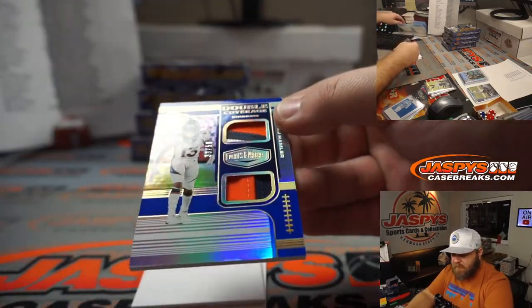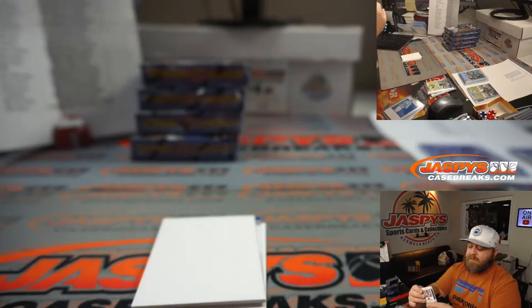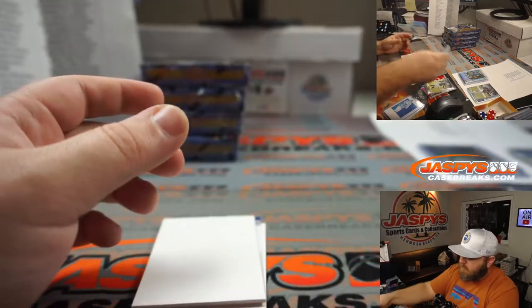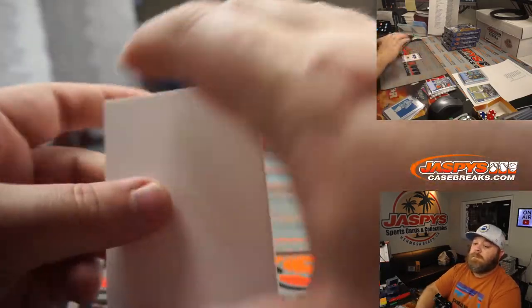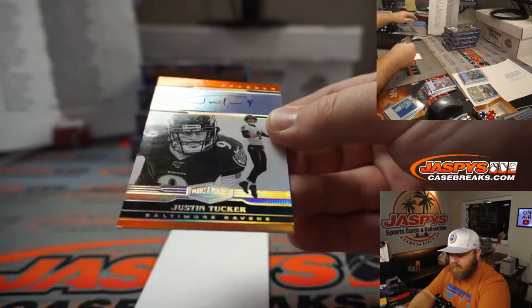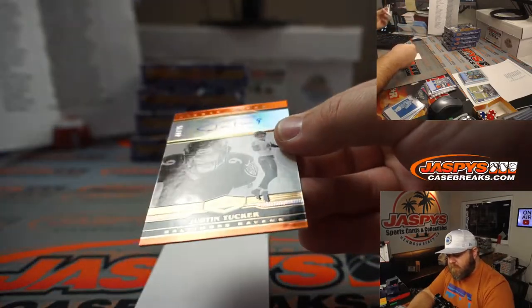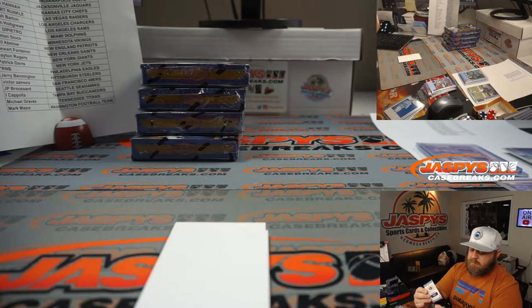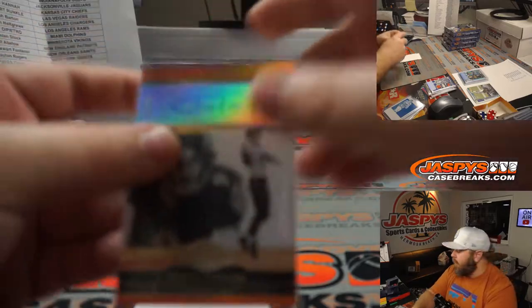Three-color patch on top, two-color patch on bottom, 33 out of 50. Mr. K.J. Hamler, Broncos, Mark Neubauer. Nice flyer. And best kicker alive, Justin Tucker, 49 out of 75 for the Ravens, and Mark Neubauer.